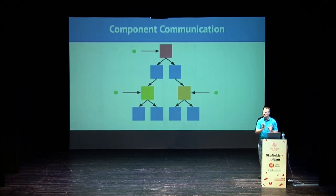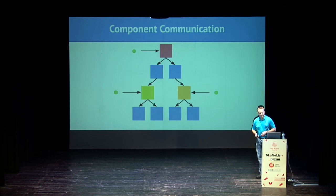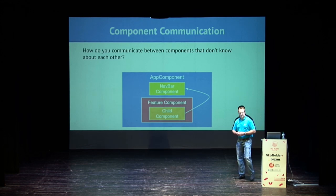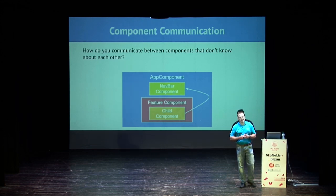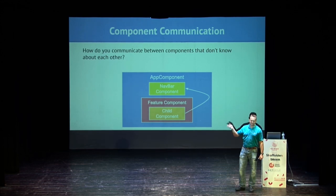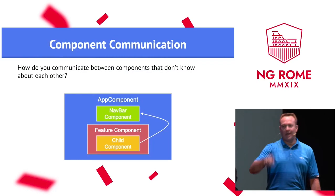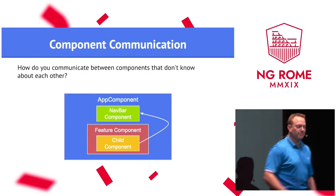Yes, we are managing state, but we just need a better way to communicate. And inputs and outputs, I'm going to argue in this case, are probably not a great idea. For instance, what if we have this child component in this feature component here, and it needs to talk all the way up to the nav bar or to the app component? Depending on how deep it is, we could do the whole output, output, output, output. Probably not a good idea.